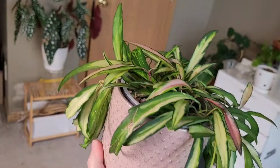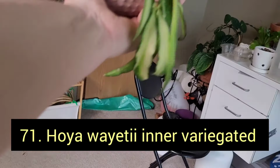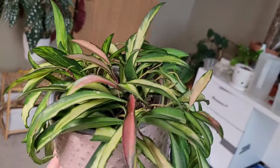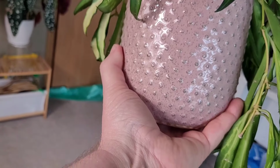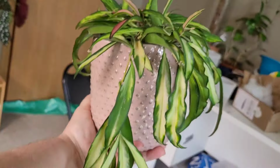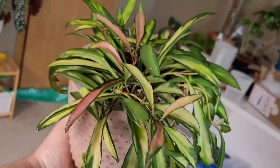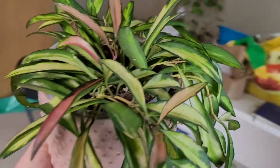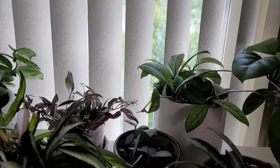This is my Hoya Wyetii intervariegated. And this one is doing great. As a matter of fact, I absolutely love the pot that I put it in. It matches so nicely. It contrasts so good with the green. And then, of course, all the new leaves coming in pink. One of my favorites.